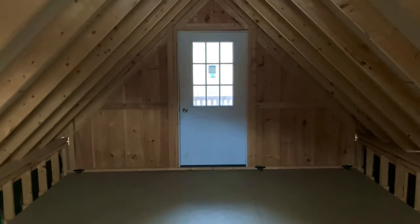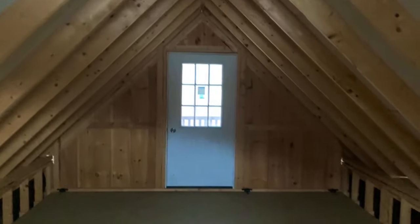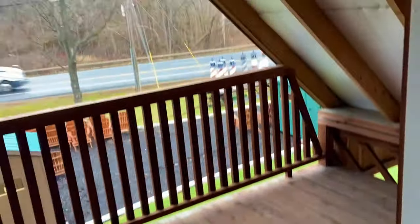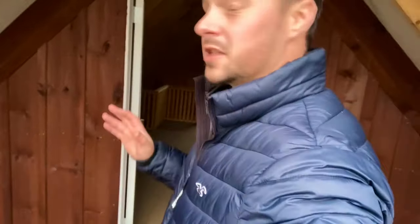Decent amount of space up here. I'd say it looks roughly around 8 feet tall at the peak here, upstairs in the loft. Looks like we got a little balcony. This is very nice. I think this is probably my favorite just because of the loft space and the balcony.